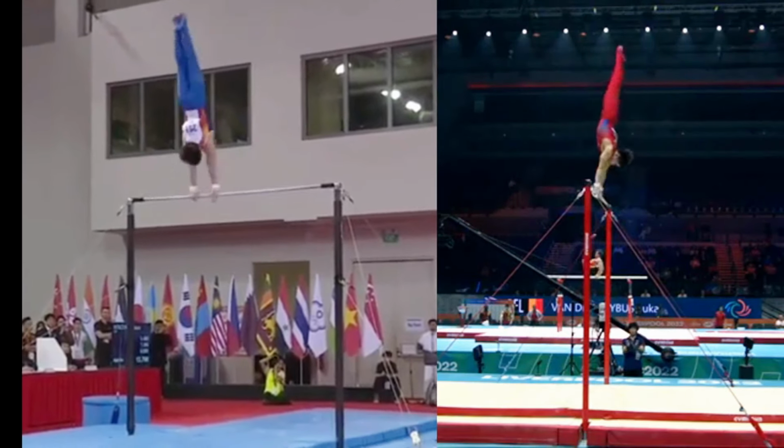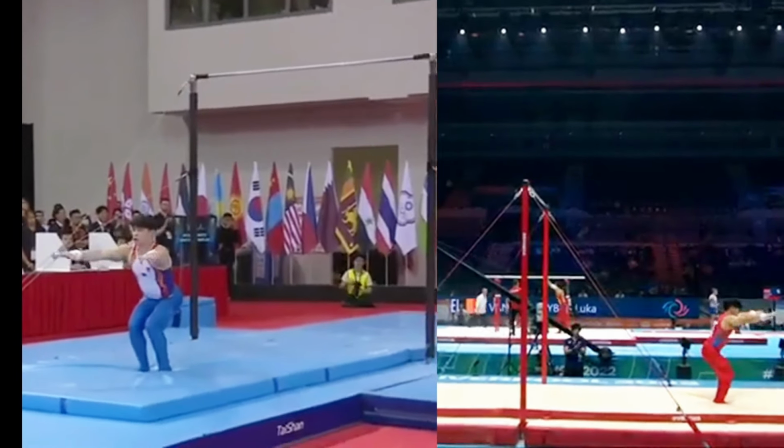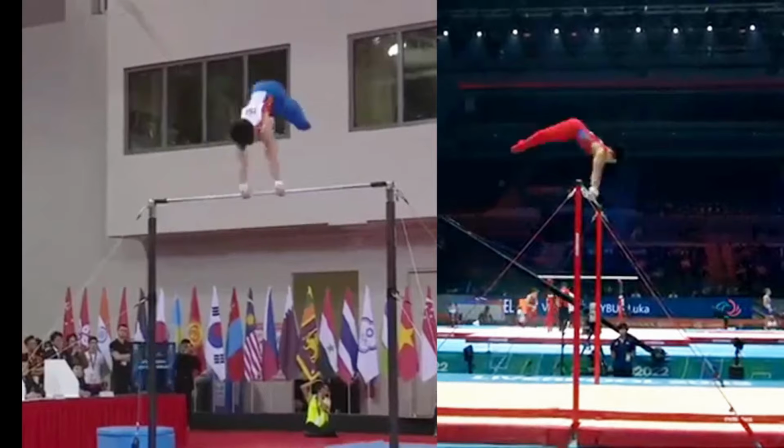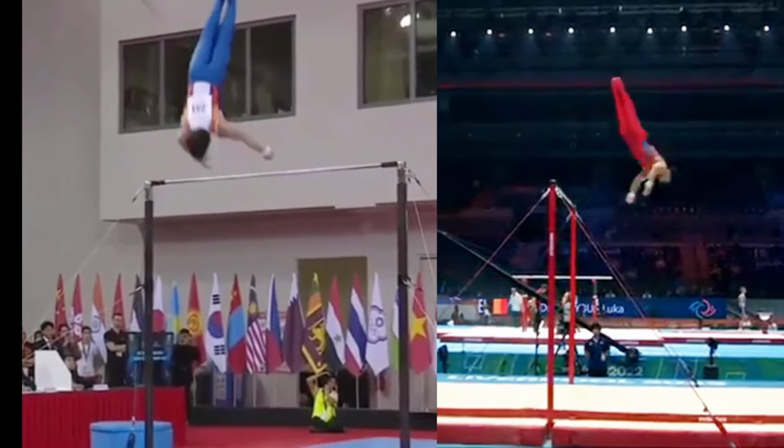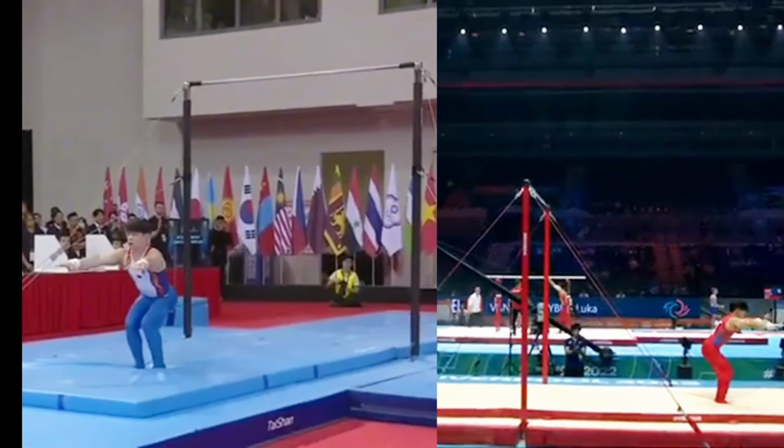His dismount is a layout double-double or layout double backflip with 2 twists. This dismount is almost compulsory these days, very popular. Again, with his trademark style, toes are noticeably pointed, his legs glued together, and he focuses on a great landing with a very consistent landing body position.